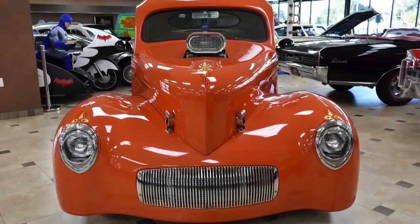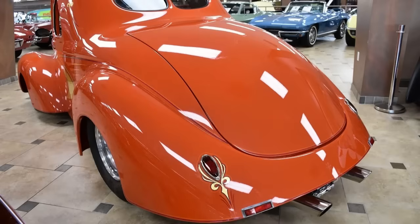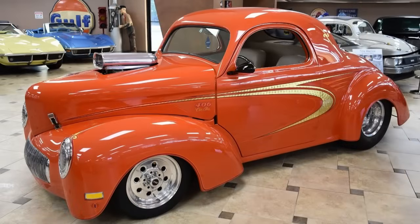Summary: this 1941 Willis Coupe is a no-compromise street rod built for both performance and presence. Its supercharged powertrain, custom tube frame, and impeccable finish make it a standout in any crowd. Offered at a fraction of its build cost, this is an opportunity to own a true show-quality machine that's equally at home on the boulevard or the drag strip.